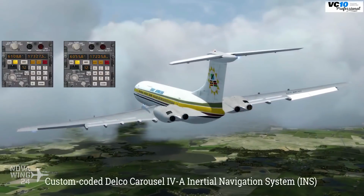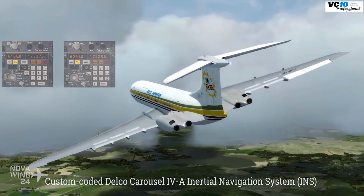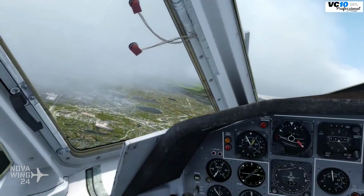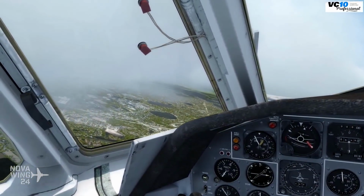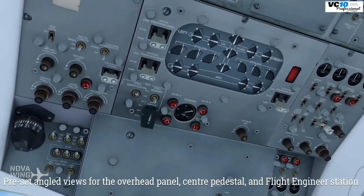It allows you to either do a full cold and dark start, or all the way through to a ready for takeoff state, one click as well. So it gives you a couple of options, as it were, in their Airfoil Labs guys. One click to do whatever state you would like.